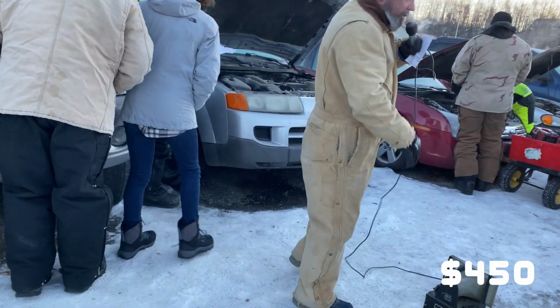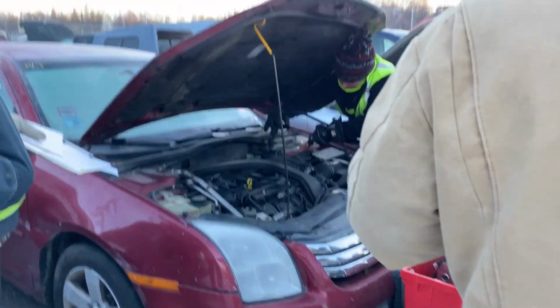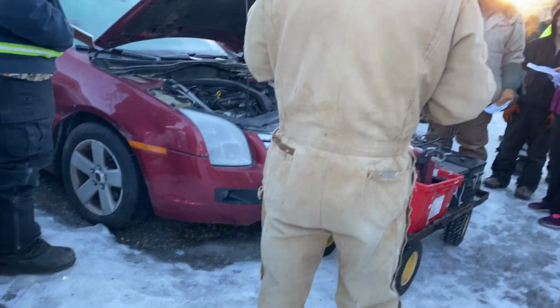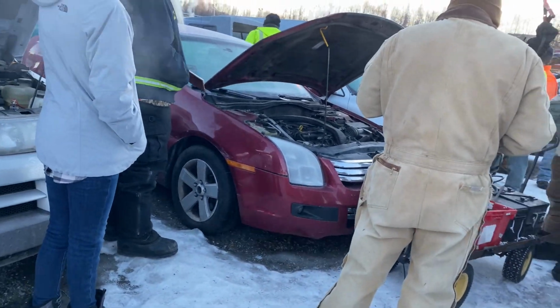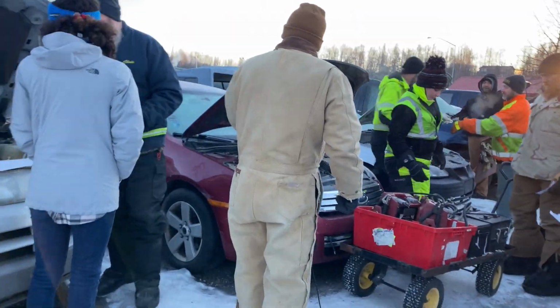Sold for $450, number 321. It's nice and quiet. That's a little knock. There you go. Number 24, 07 Ford Fusion. Does have the keys. Another good running little car right there. A little Ford.